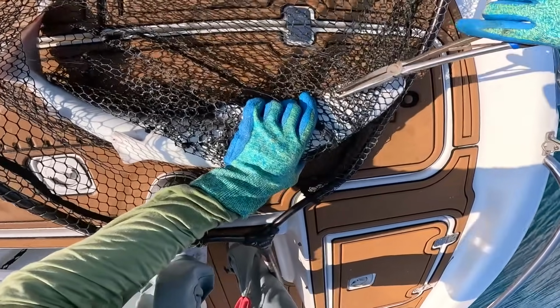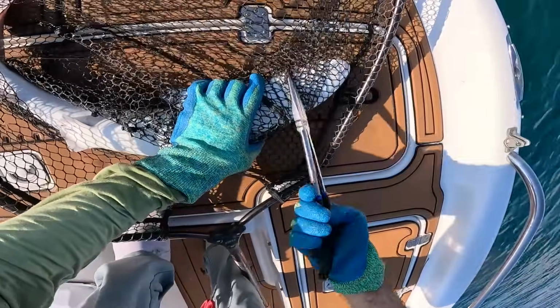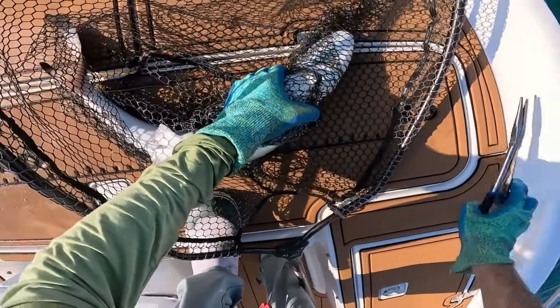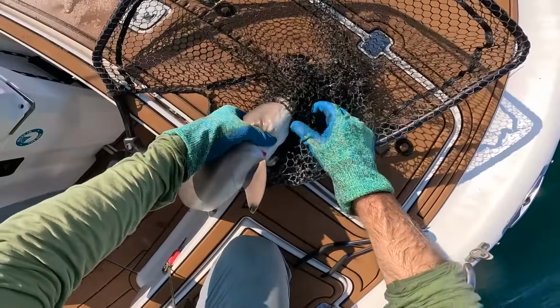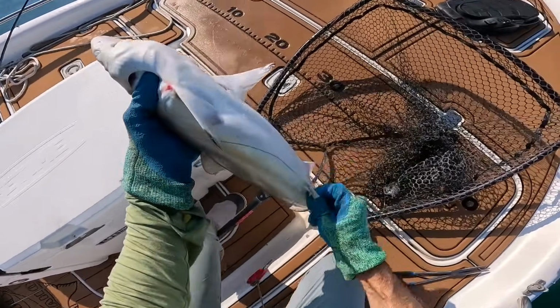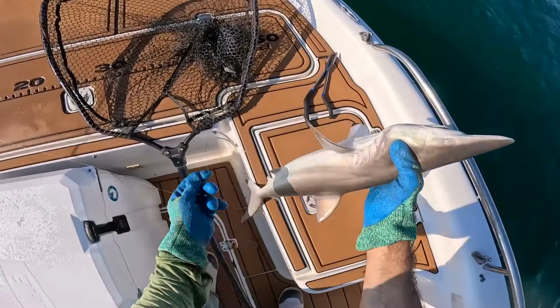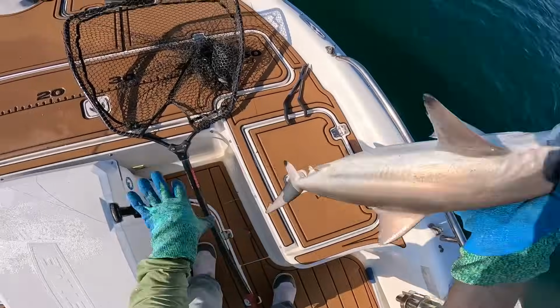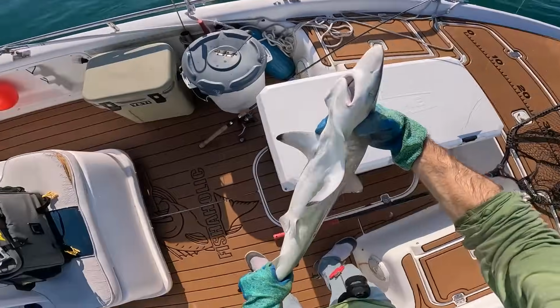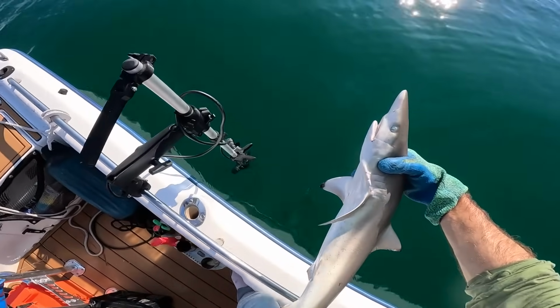All right, I'm gonna try and unhook them in the net. There you go, hook is out. All right, look at that cute little baby shark. So innocent. Nice set of teeth on her. Let's get her back.